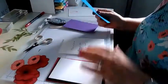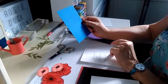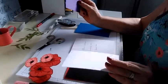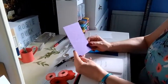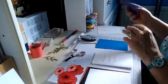For the basic black in this instance, you would want 2 pieces of 9.5 centimetres by 14.5 centimetres. And for your basic white cardstock, you would want that cut at 9 centimetres by 14 centimetres.